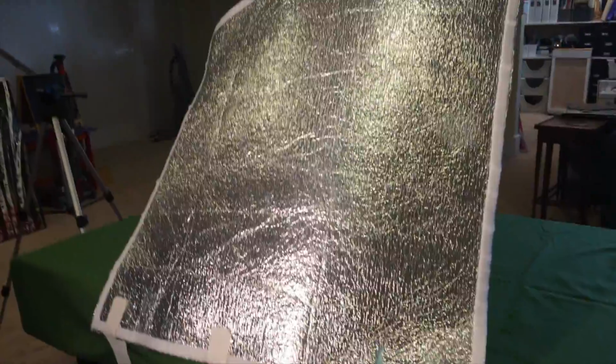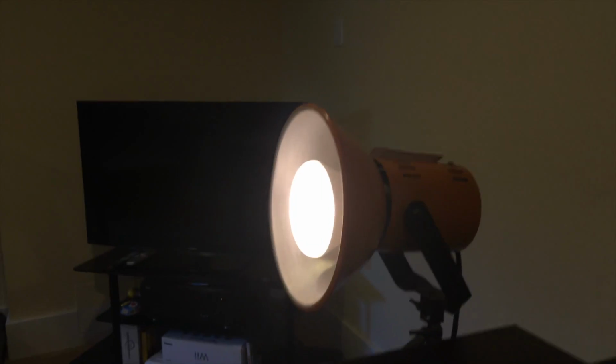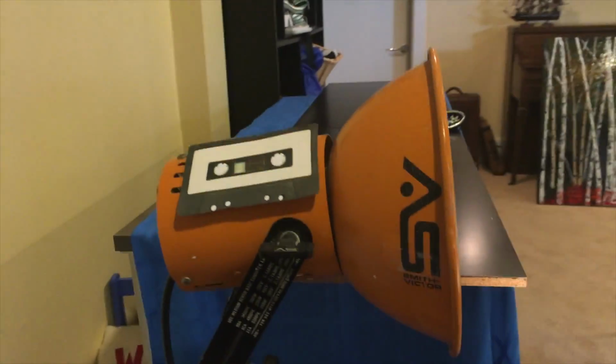This is my light reflector. I think I pulled it out of the wall because it's some insulation, held up by a nice trash can where I belong. This is my light. I don't like to keep it on because it gets really hot. I don't actually know why. It just gets crazy, crazy hot.